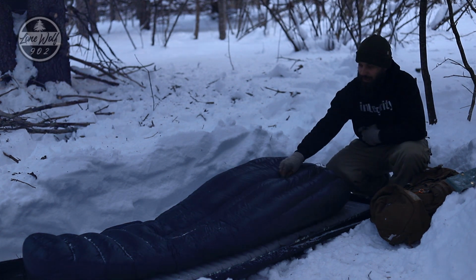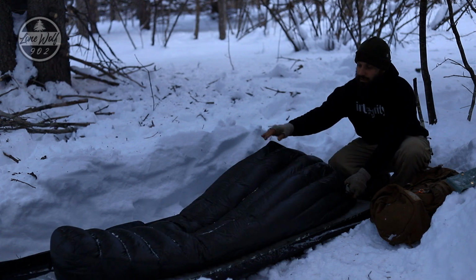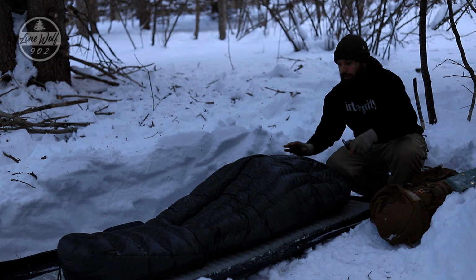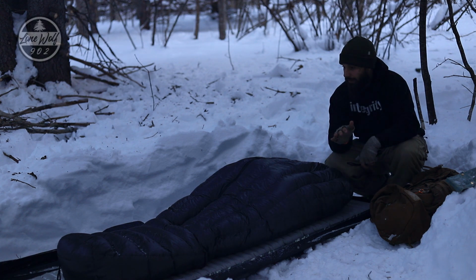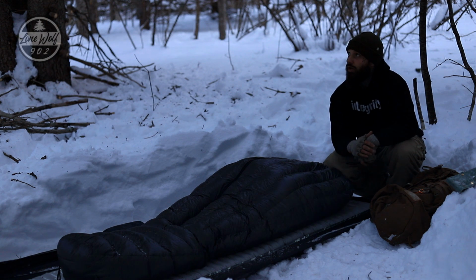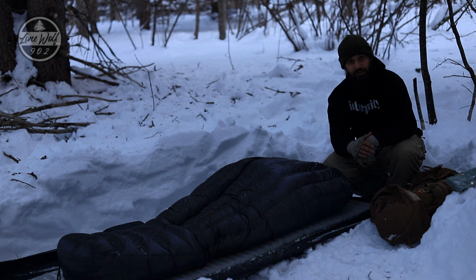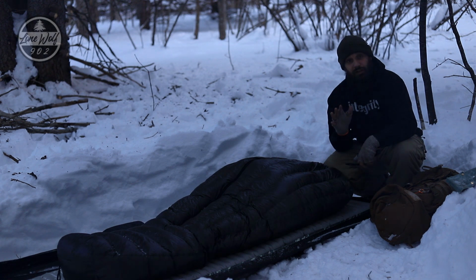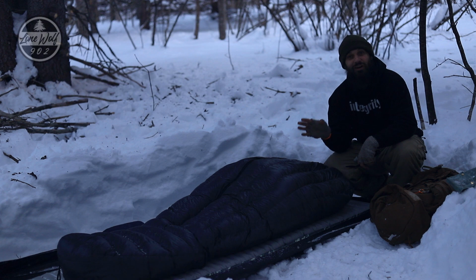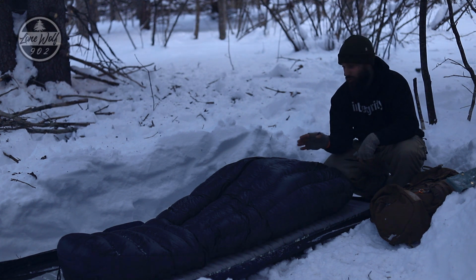My sleeping bag does have a bit of snow on it. I'm not sure if you guys can pick that up or not. It was actually snowing just a few minutes ago, and the whole sky is clouded over basically. There's no more blue sky. There's not going to be any stars in the sky tonight, I don't think, but it is going to get very, very cold. I'm not worried about rain, but I may wake up tomorrow covered in frost or covered in snow. So if that happens, it's not a major deal.